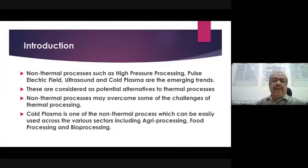So cold plasma, which I am going to focus on today, is one of the non-thermal processes which can be easily used across various sectors, including agriculture processing, food processing, and even bioprocessing.